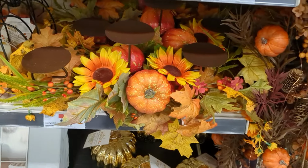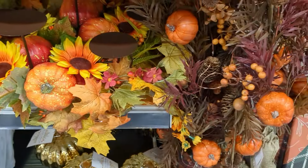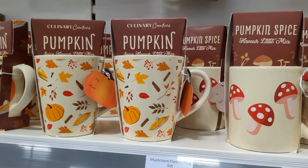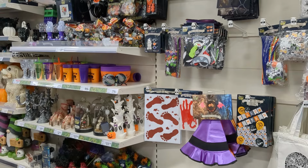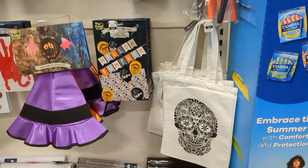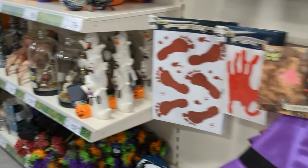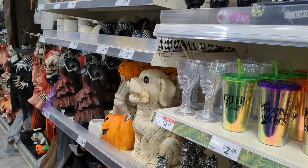So look at these, all these different candle holders, and they had some wreaths there. Just really beautiful. This was one of my favourites, these little mugs, especially the one on the right. And they've got pumpkin spice latte, but look at the handle. Just love it. These are the selection of Halloween things that they had. So they've got costumes, little bits and pieces, bags, different ornaments. Yeah, really good selection.